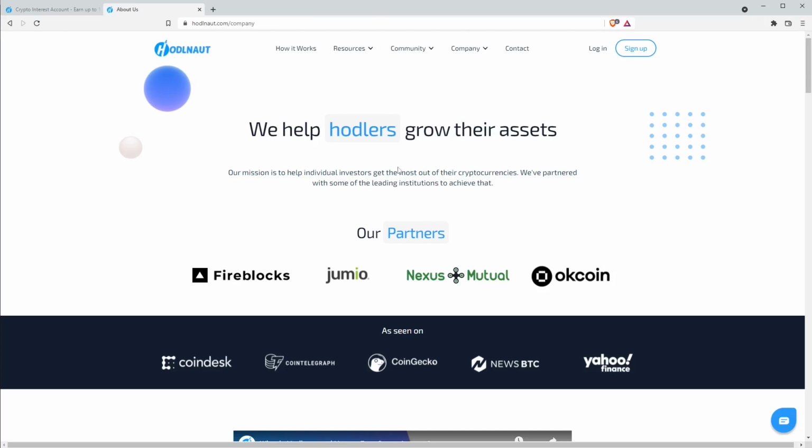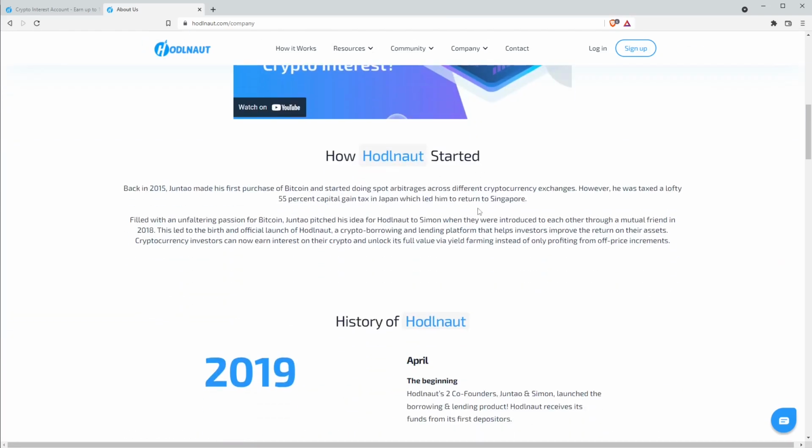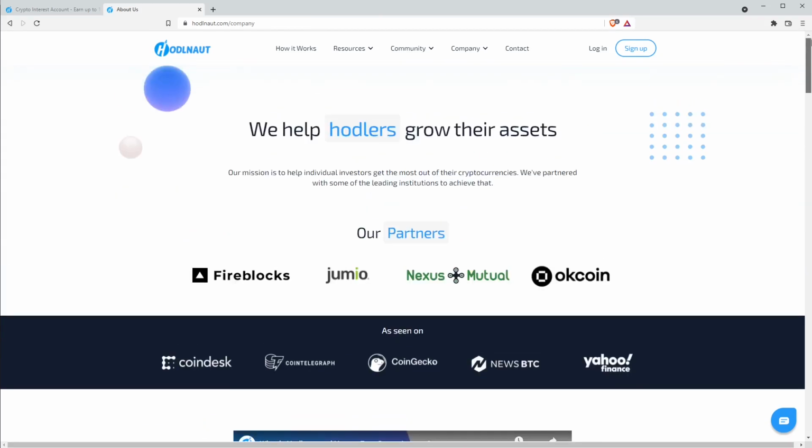They've got a very active Telegram group as well, Hodlnaut, with members of the team active on that, if you do want to reach out for questions or have more information before you actually sign up to a platform like this.